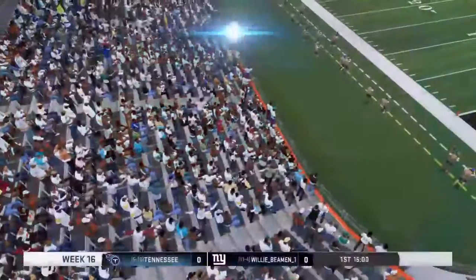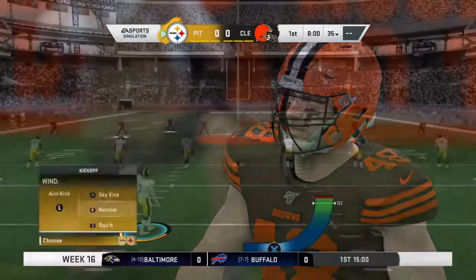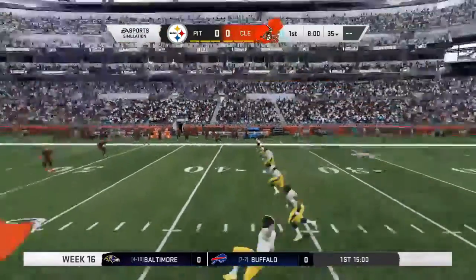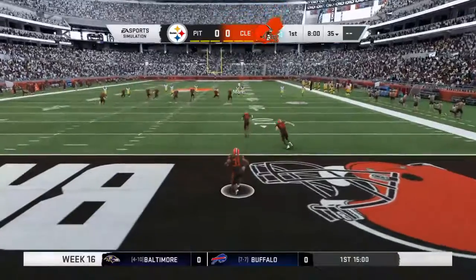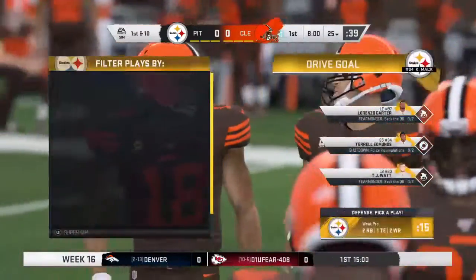This is Madden 20. All right, Coach, we are pleased as always to be bringing you coverage of the National Football League on EA Sports. Today, it's the penultimate week of the regular season, Week 16, and we've got a good one in store between the Pittsburgh Steelers and the Cleveland Browns. And no run back here. This will be a touchback, and it comes out to the 25-yard line.